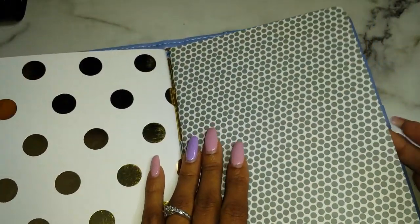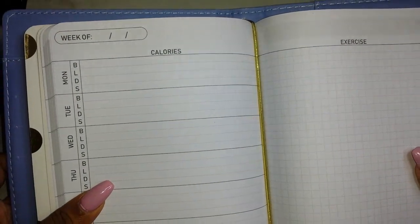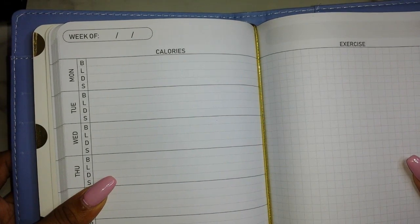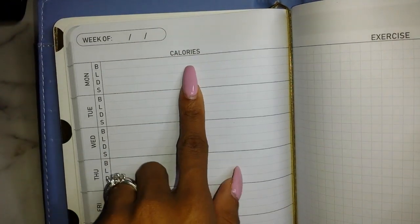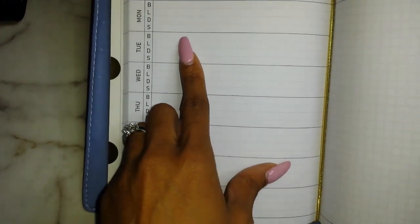And then this is the second one, and this one is your fitness. I'm actually going to repurpose this for social media, specifically for my YouTube videos, my blog, and my newsletter. You put week of, it has calories here. I'm going to cover that up with washi tape. Then you have your Monday through Sunday section, which I'm going to keep. But right here it says breakfast, lunch, dinner, snack.